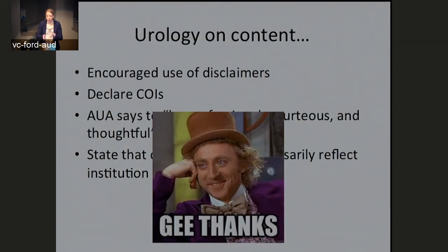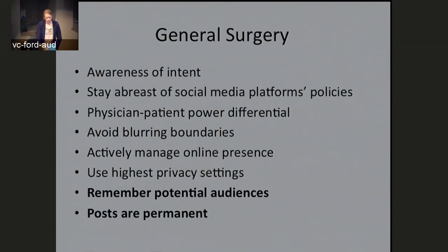So general surgery had similar themes. They really recommended staying aware of social media platforms' policies, which can actually be hard to do because they're not all the same and they change rapidly with regard to privacy. Also, they mentioned a really important principle, the physician-patient power differential, which we'll get into later, which basically just means that as physicians, we often just have more power than our patients. And so sometimes patients are going to consent to just about anything if they trust us, especially if we're doing an operation on them. So it's likely that they will consent to social media posts even if they feel uncomfortable about it.